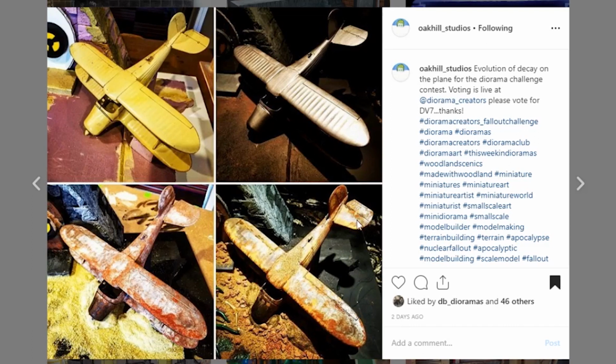But the paintwork is really good. I think you did a great job. It's almost like we got a time lapse of the plane getting weathered over time. But anyway, great job to Oak Hill Studios.